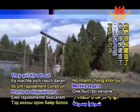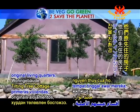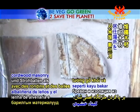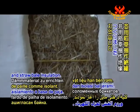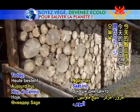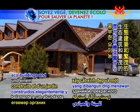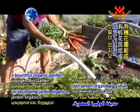They quickly set out to erect their original living quarters, Tilting Tree Cottage, using green construction materials such as cordwood masonry and straw bale insulation. Today, the Sage Mountain Center is comprised of a series of handsomely built eco-buildings and a bountiful organic garden.